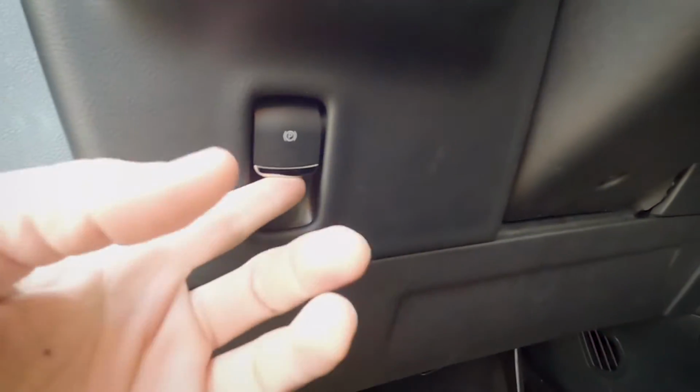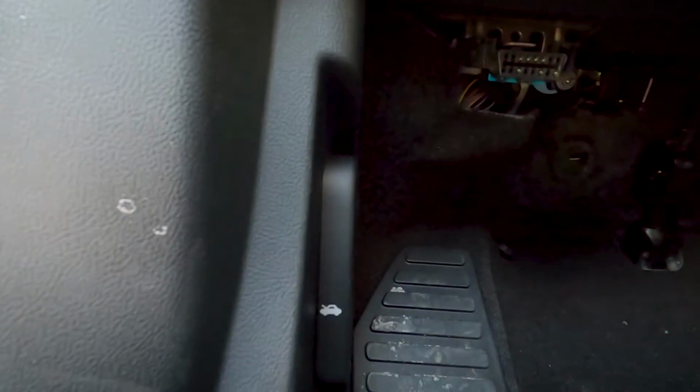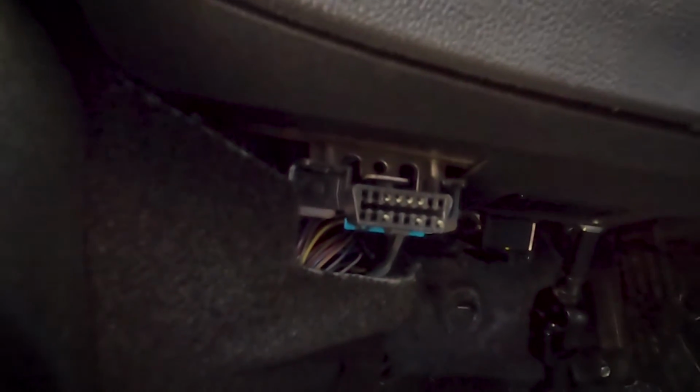Moving down a tiny little bit more, we do have our parking brake, and if we ever need to get under the hood, we're just going to pull the latch there. And if you are handy doing ECU flashes, things like that, we've got our OBD2 port right along the top.